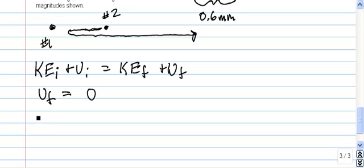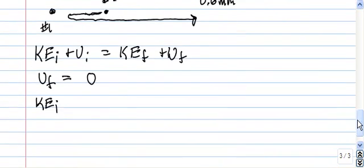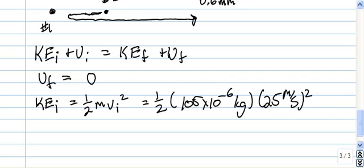Okay, what about the other energies? Well, the initial kinetic energy is essentially given in the problem. We're told the charge is moving at 25 meters per second, and we're given its mass. So we can solve for this value just using the fact that the kinetic energy is 1/2 times the mass times the initial velocity squared. Note that the mass of the particle is 105 milligrams. That means it's 105 times 10 to the minus 6 kilograms. Again, we want to work in SI units in order to be consistent. That's initially moving 25 meters per second. And so I can calculate the initial kinetic energy. By multiplying this together, it turns out to be 32.8 millijoules.